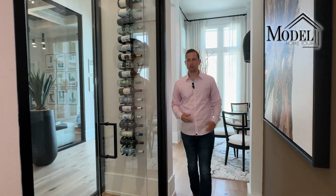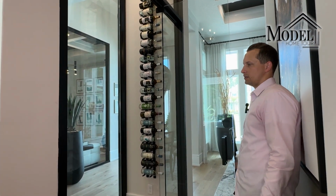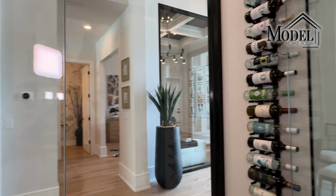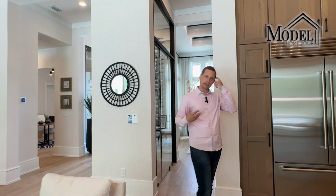And then coming through here, one thing they did with the model, this is an add-on, is they actually did a really cool little wine room where they have all their wine bottles, and they did the glass on both sides to really kind of make it a focal point of the space for when people do come in. So definitely not something you see every day. And with all that glass, it does give it very much a nice feel to be able to show off to guests.